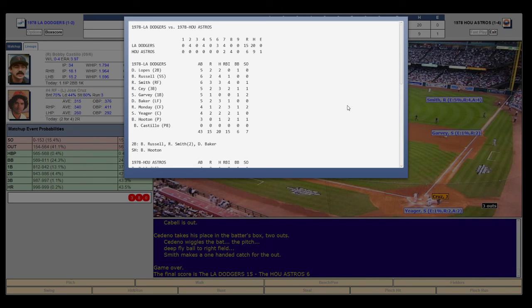Lots of hits for the Dodgers. They had 43 at-bats, 15 runs scored, 20 hits, 15 RBIs. They walked 6 times, struck out 7 times. Players with multiple hits. Davey Lopes with 2. Bill Russell with 4. Reggie Smith with 3. Ron Say with 3. Dusty Baker with 3. Rick Monday with 2. Steve Yeager with 2. And Burt Hooton, the pitcher, had a single with 2 RBIs.